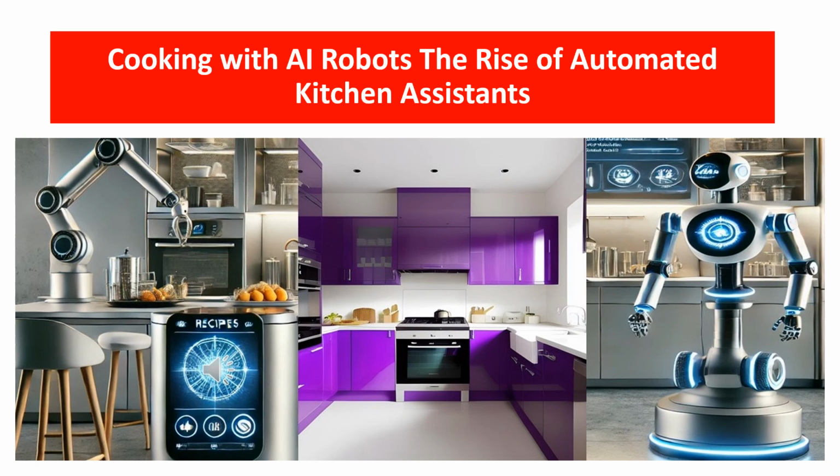Do AI cooking robots replace traditional appliances? No, they integrate with existing kitchen tools, enhancing functionality rather than replacing them. Can AI cooking assistants cater to dietary needs? Absolutely. They analyze nutritional values and adjust ingredients to match your health goals. How secure is AI in the kitchen? These assistants follow strict safety protocols, minimizing fire hazards and food safety risks.